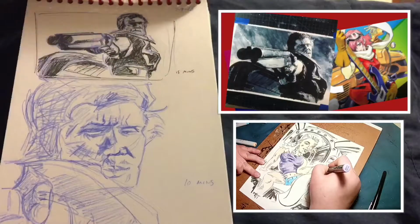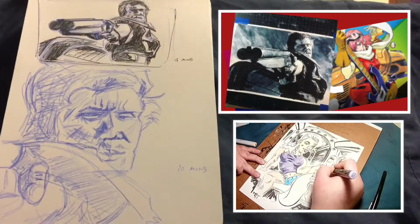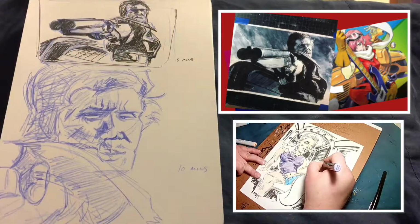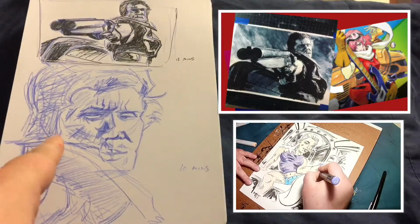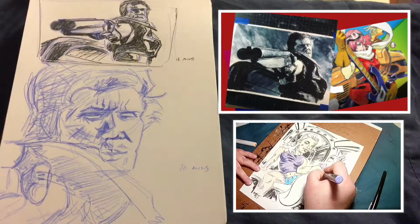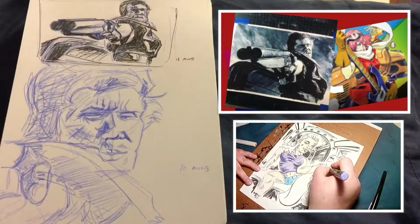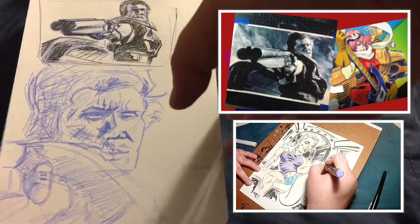Let's see. Then for the 9th, moving forward, this design from Mad Max, him holding that double barrel shotgun. It kind of got muddied up here, so I went back and redid it. This first sketch took 15 minutes, second one took 10. Something about how the thumb lined up with the shadows of the arm I didn't quite like, so I went back and redid it over here. Turned out a lot better.